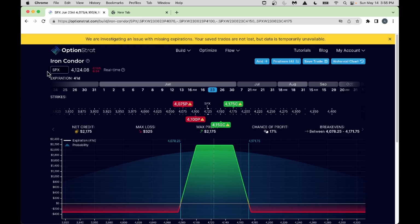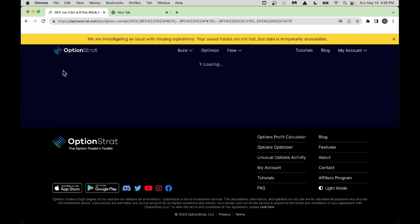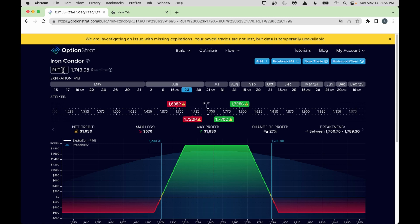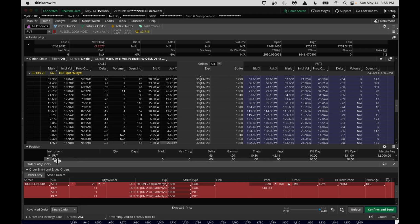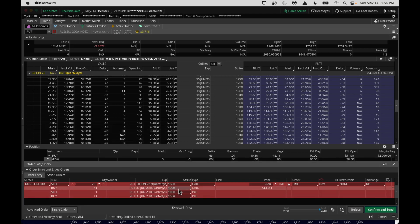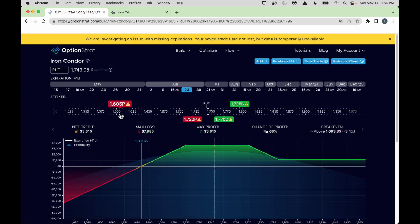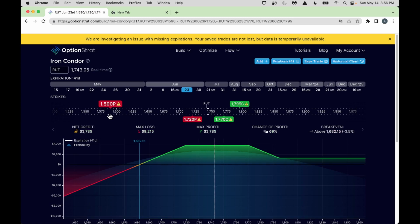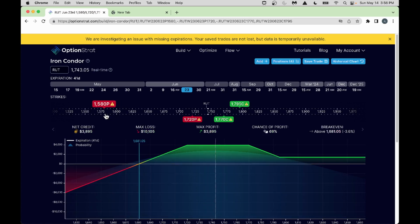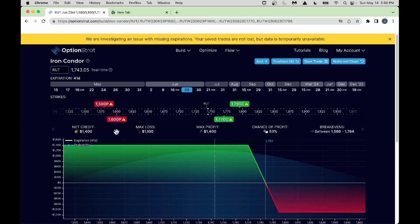Go to OptionStrat. We've got RUT here. Let's choose RUT, Russell 2000. As you can see in our previous picture, let's go back to the trade tab. We are looking at 1600 and 1580 on the put side. Let's go all the way to 1600 right there, 1580 on the buying side here, and on the selling side, the short put is 1600. There we go, we constructed this side.